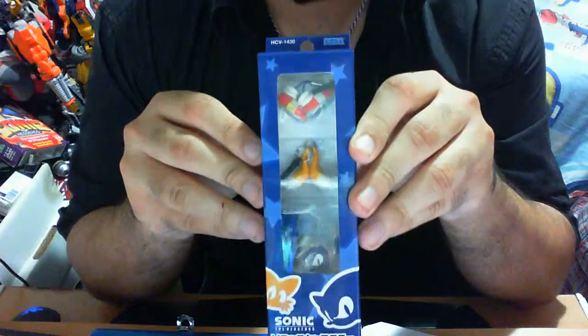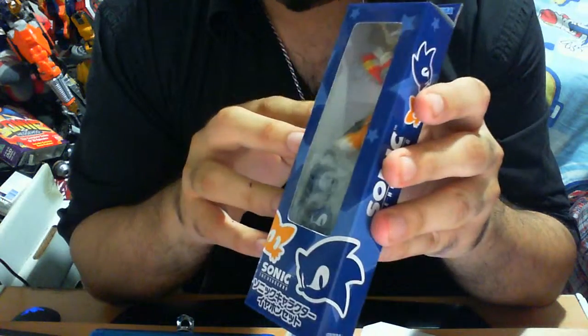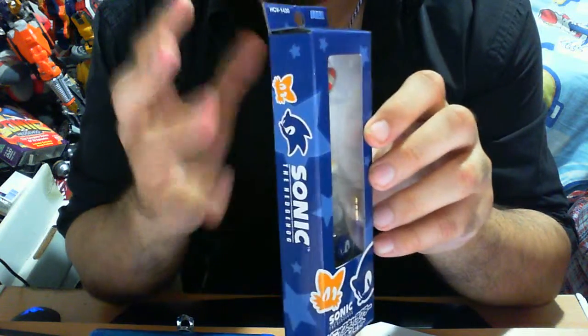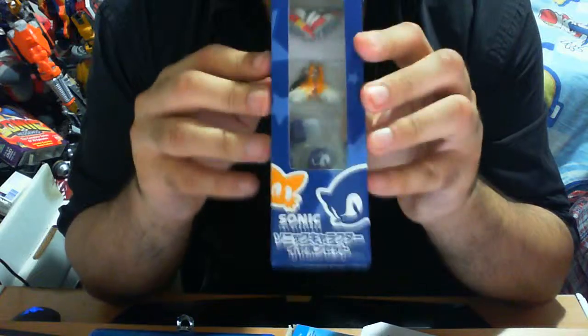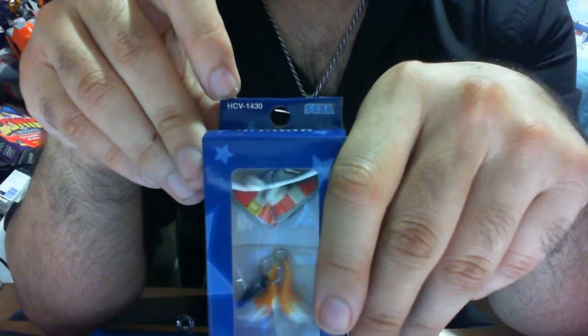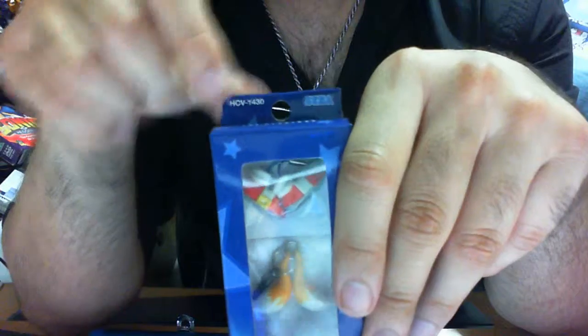Let's go through the packaging itself, have a quick look at it, and then go from there. The box itself is predominantly blue. I think it is awesome. It's got a few starry effects, which I think actually gives it more character to the overall packaging. It is absolutely not needed, but it is definitely welcome. At the very top, I would imagine this is the actual model type, which is the HCV1430. Absolutely no idea what that means, or if it means anything specifically. It is what it is.